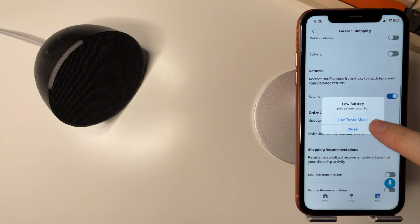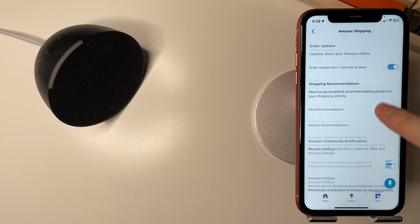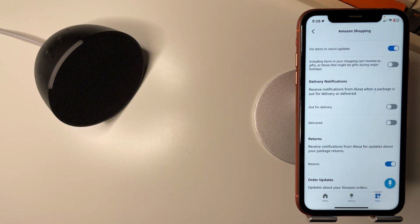Returns, everything is here. So we can go through all these different things, turning them off, and you can customize your Alexa to how you want it.